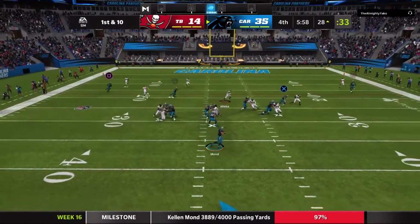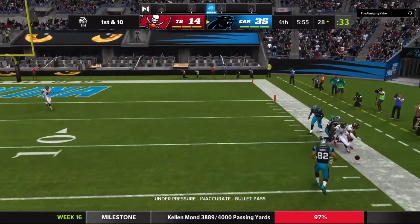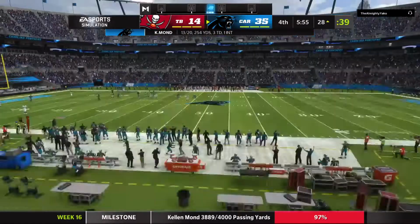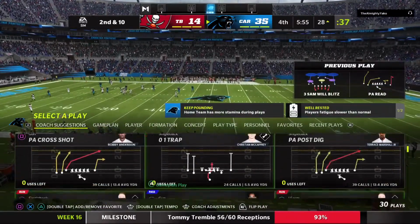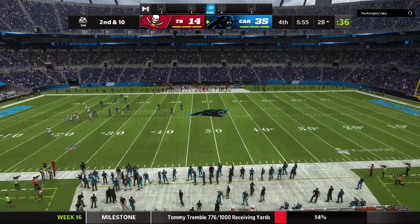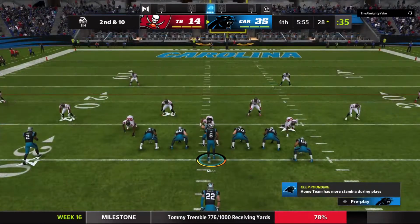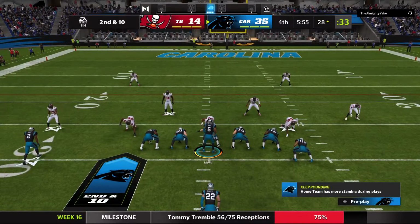On 1st down, here's Mond. And a dangerous throw there. Nearly intercepted on the sideline, but it's incomplete. They've given up a few first downs on this drive, but getting the incompletion there, that should give them something to build on and maybe turn the tide.